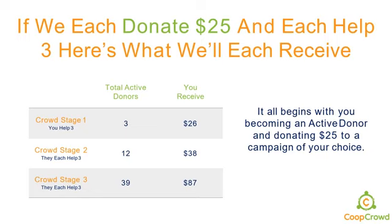So, every time you donate $25, the 3 people that are going to fall directly below you, that's what we call crowd stage 1. Crowd stage 1 means if these people are invited directly by you, you're going to receive 25%, which is $6.25. But because they've fallen into crowd stage 1, that's another 10%, which is another $2.50, plus $6.25, that's $8 something times 3. That's why it gives you $26, which is more than your $25 donation per month, which means it automatically covers your monthly donation.